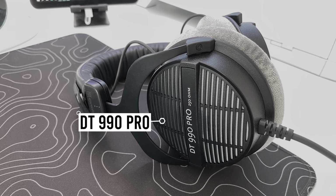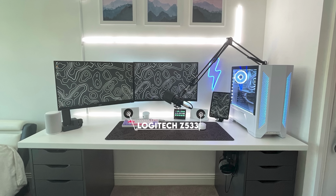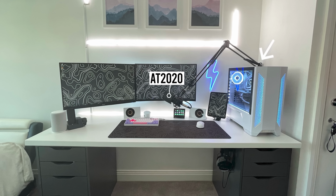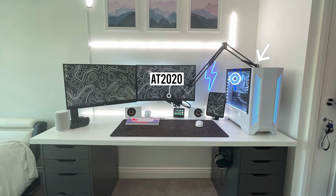For gaming, he puts on the DT990 Pros, but mostly uses the Logitech speakers for everyday tasks, which he has also skinned in white for a bit of consistency. Nice. The boom arm is actually in a very interesting location, but I guess it works. It's got a pretty long reach since you could drop it over the PC like that.